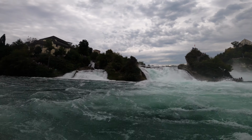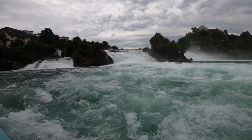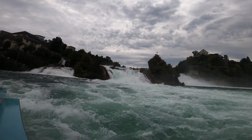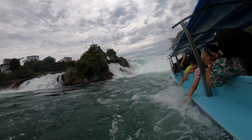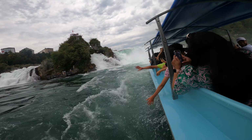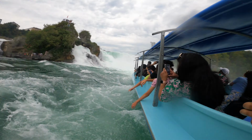That's a little bit of good view while we were heading back. Oh wait, I'll get splashed. There you go. Got a big splash on my face.